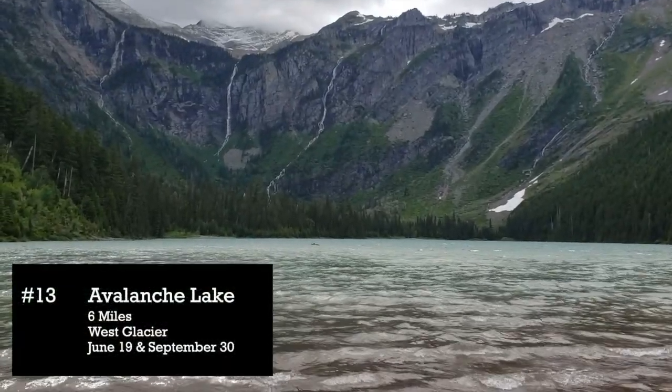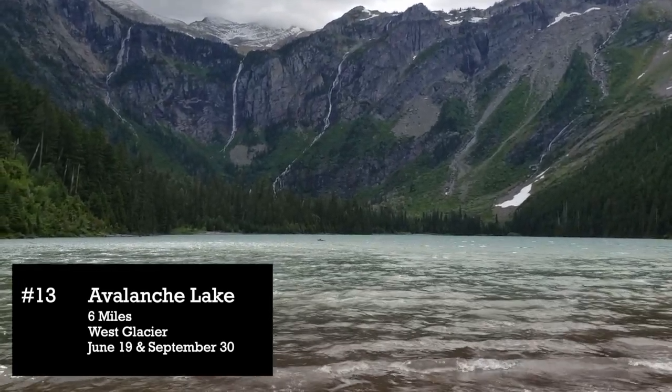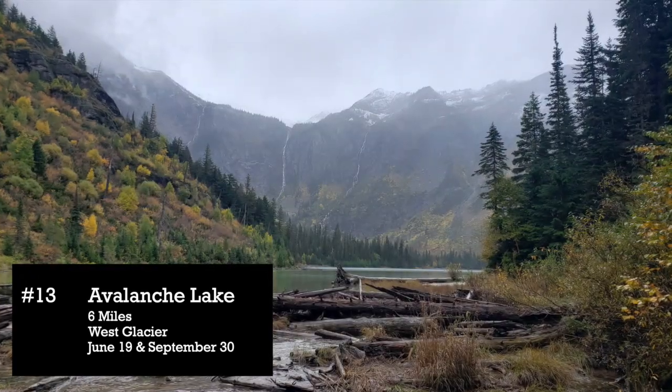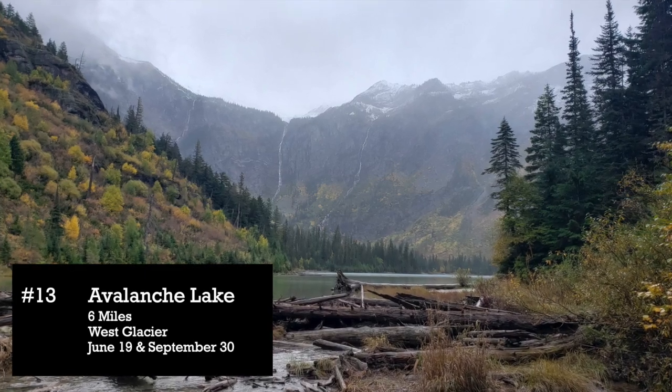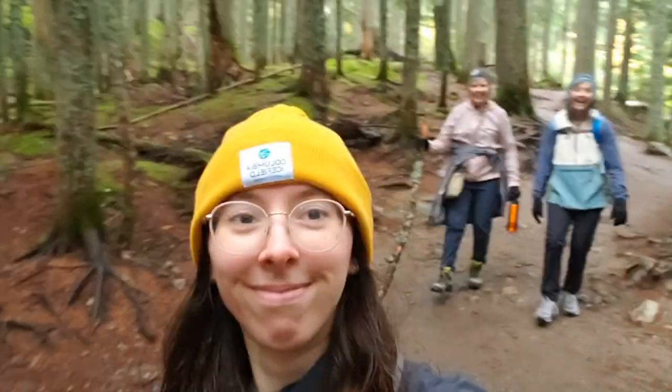Number 13, Avalanche Lake. This is a 6-mile round trip located in West Glacier in the Lake McDonald area. I completed this on June 19th and September 30th. This is the only hike I did that's really on the west side of the range, and it's a completely different environment from the east side of the park. The west side is a lot wetter. It kind of feels like the Pacific Northwest. There's tall cedar trees. This is a relatively short and flat hike.